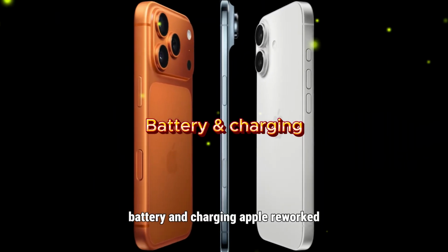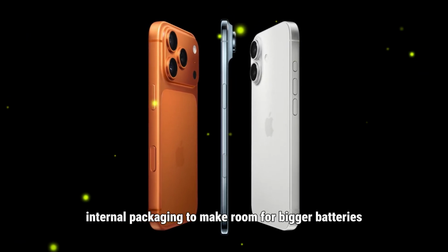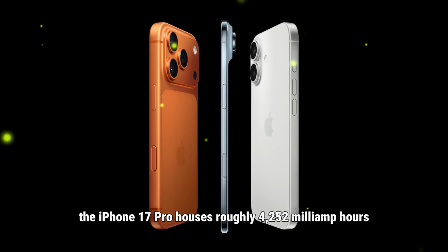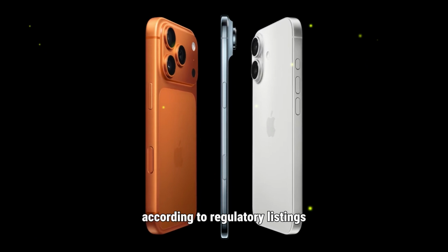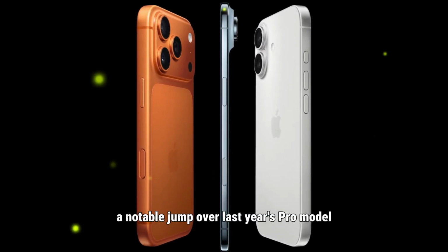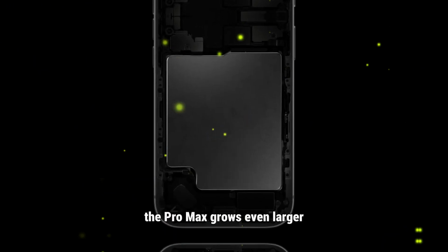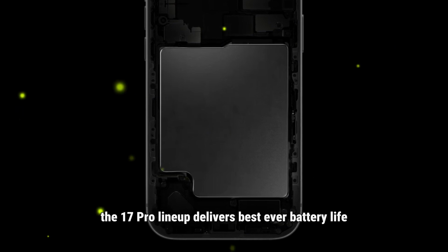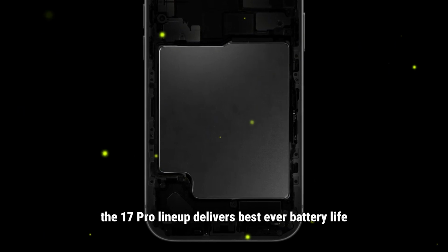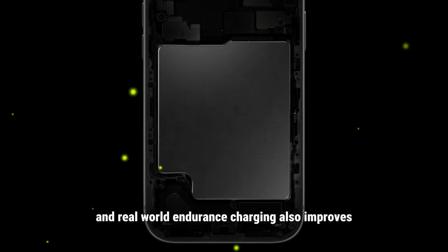Battery and charging. Apple reworked internal packaging to make room for bigger batteries. The iPhone 17 Pro houses roughly 4,252 mAh according to regulatory listings, a notable jump over last year's Pro model. The Pro Max grows even larger. Apple claims the 17 Pro lineup delivers best-ever battery life and substantially longer playback and real-world endurance.